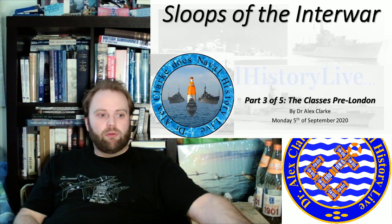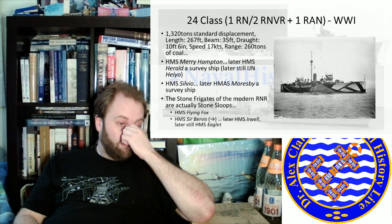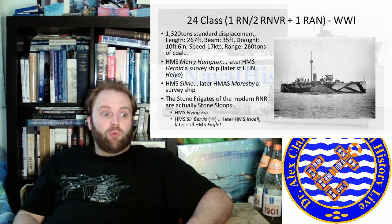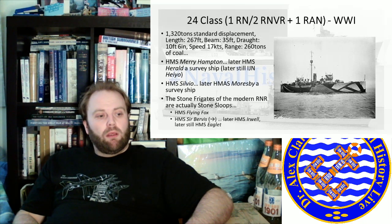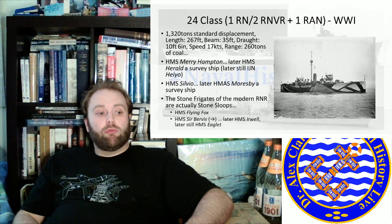So, the pre-London Treaty classes. We have the 24 class, which, guess how many were built? Yeah, 24. 1,320 tons standard displacement, so a little bit heavier than our Flower class. Length 267 feet, about right. Beam 35 feet, a little bit wider, a little bit longer. Draft 10 feet 6 inches, a little bit deeper. Speed 17 knots. Range, whatever could be got out of 260 tons of coal. That's 10 more tons.